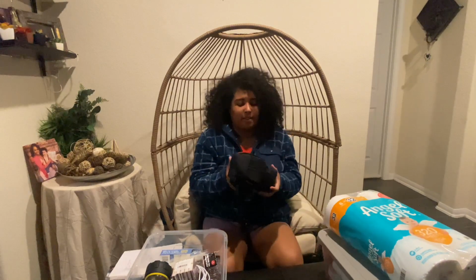But I recommend getting a pack, like just type in doomsday pack or something like that, or first aid, and I'm sure something will pop up that you feel like has everything you need. I feel like for this value and the sale that it was at, it had a lot of good stuff in here that will be useful, not only for camping trips, but in case of emergency. So that's kind of how I justify buying some of this stuff.